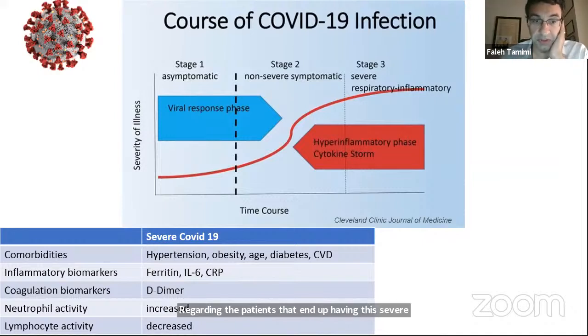One, for example, is the comorbidities. Many of these patients had hypertension, they had obesity, they were older, they had diabetes, they had cardiovascular problems. There were some biomarkers in the blood that were standing out, especially those related to inflammation, like ferritin, interleukin-6, C-reactive protein. There are coagulation biomarkers that were also upregulated in the blood of these patients, like the D-dimer. And in the blood analysis, you can see an increased activity of the neutrophils and a decreased activity of the lymphocytes.